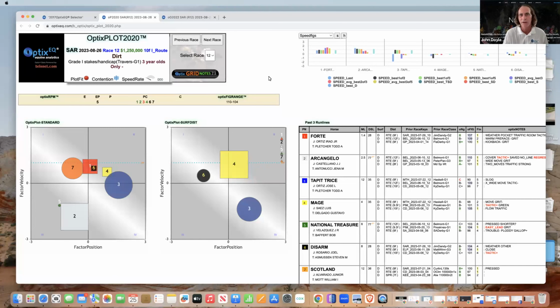So we're going to start with the Travers, and then kind of work our way back through some of the other grade ones, and have some little anecdotes. And the first thing I just want to say, when you look at the plot for the Travers, it looks a little funky, right? And I want to kind of explain why. So you look at this standard plot, that's fine. I mean, it's just ugly, right? It's just no rhyme or reason to it.